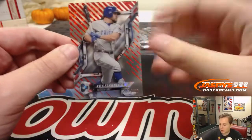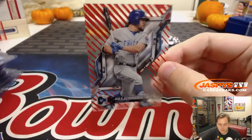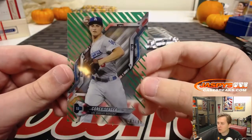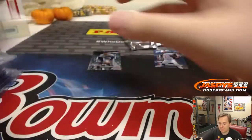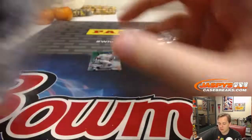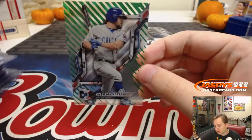All right, we have Schwarber, 10 of 10. Nice one for the Cubs. 10 of 10, Kyle Schwarber. We have Corey Seager for the Dodgers, number 99. We have Sandy Koufax for the Dodgers, numbered to 50. Wow, another Schwarber, number 99.